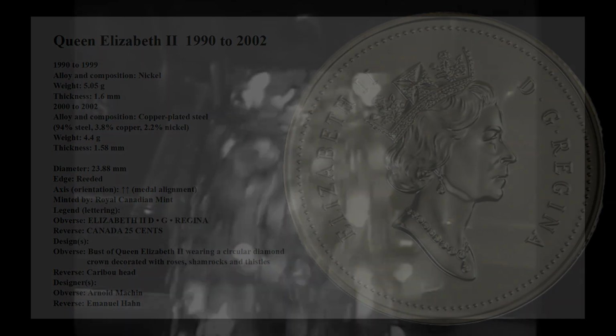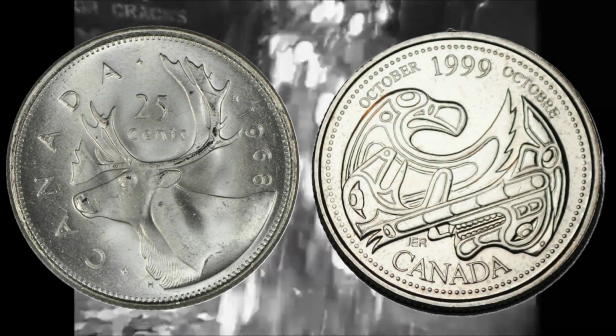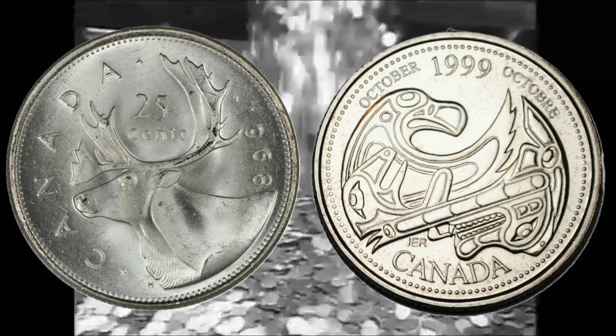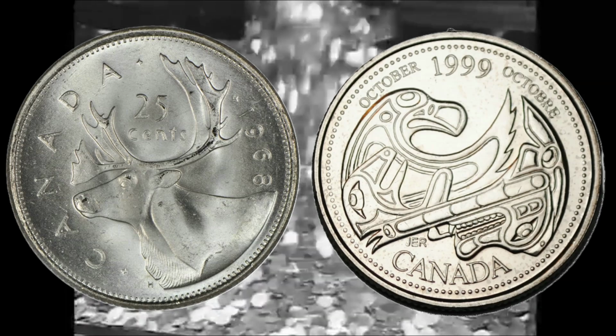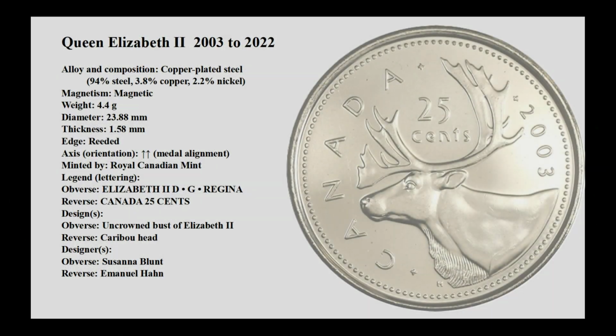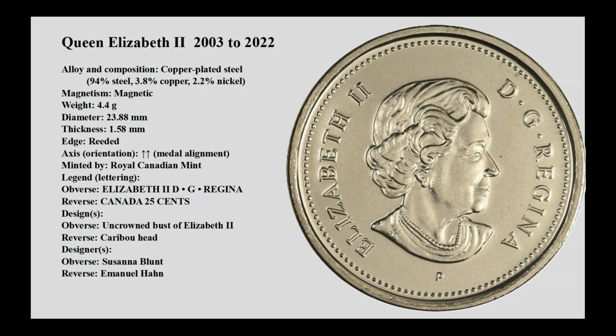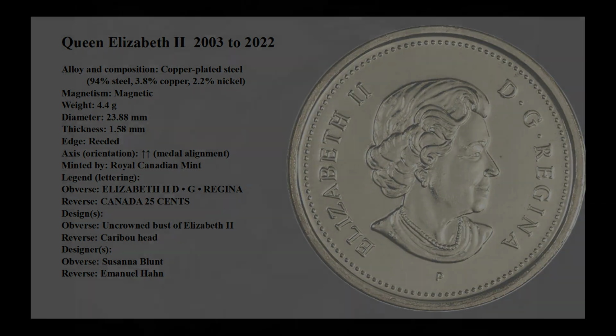This change in design was not only a reflection of the Queen's maturity, but also a celebration of Canadian artistry in numismatics. From 1968 to 1999, the quarter continued to be minted in a nickel composition, eventually transitioning to copper-plated steel starting in 2000. This made the coins magnetic and reduced their weight to 4.4 grams. The obverse continued to feature Elizabeth II, but a new design by Susanna Blunt was introduced in 2003. The reverse retained the caribou, still designed by Emmanuel Hahn.